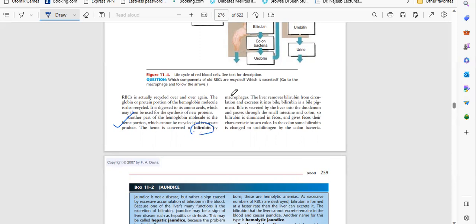It is converted by macrophages, the cells which eat whatever unnecessary things we have in the body. They convert it into bilirubin, which is a waste product produced from the heme by the macrophages. The liver is responsible for releasing this from the body, and excretes it into the bile.